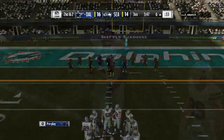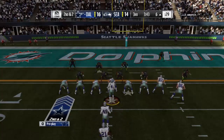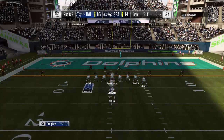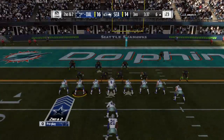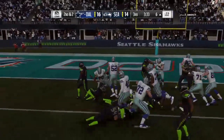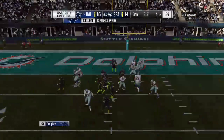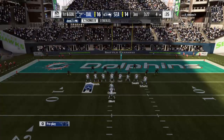Here we go. 10 carried out for Elliott. And the stop will come inside the 5 at the 4. It's a 3-yard pickup, and that sets up a 1st and goal.